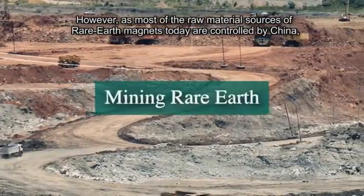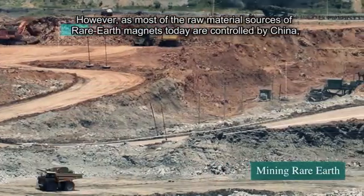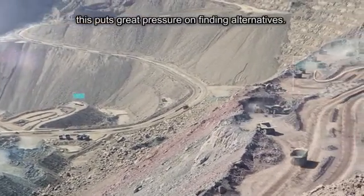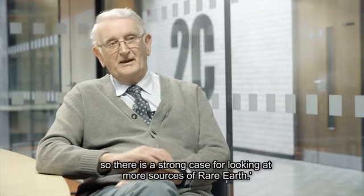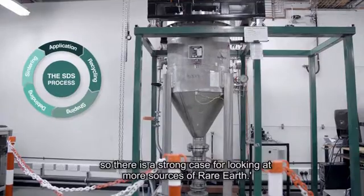However, as most of the raw material sources of rare earth magnets today are controlled by China, this puts great pressure on finding alternatives. The Chinese, of course, have captured the market pretty thoroughly, so there is a strong case for looking at more sources of rare earths.